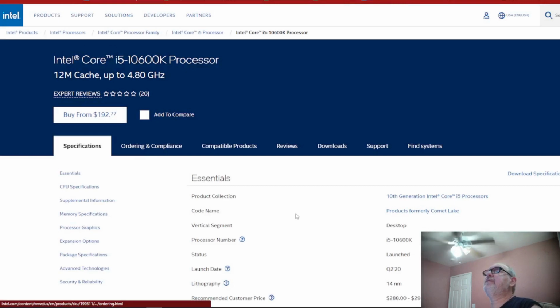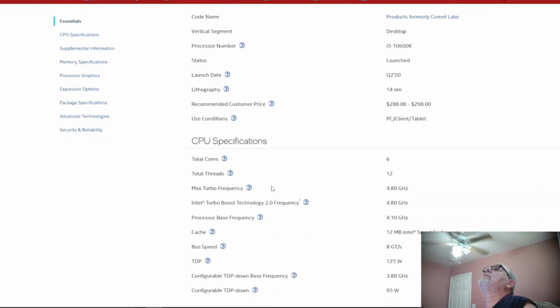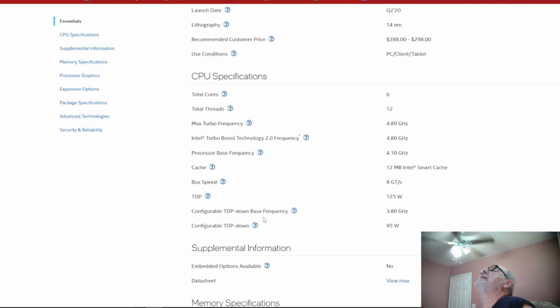And then we're going to review it. Okay, so 6 core, 12 threads, 4.8 gigahertz max turbo. It's got the 2.0 frequency adjustment, so that's good. Cache is 12 megabytes of Intel Smart Cache. The TDP is 125 watts. Bus speed is 8 GT. It's not too bad.